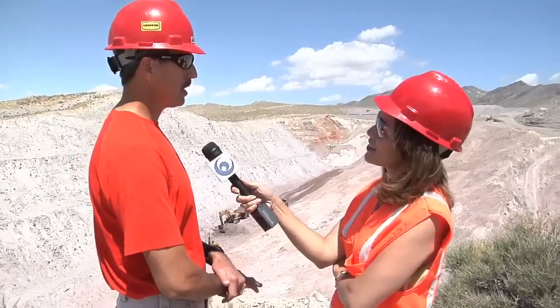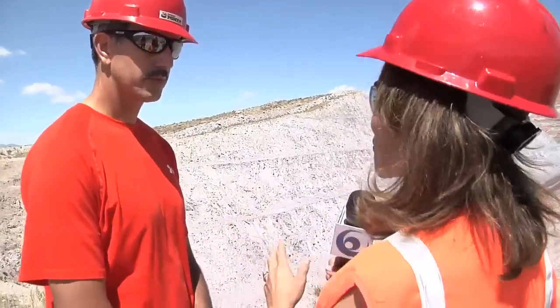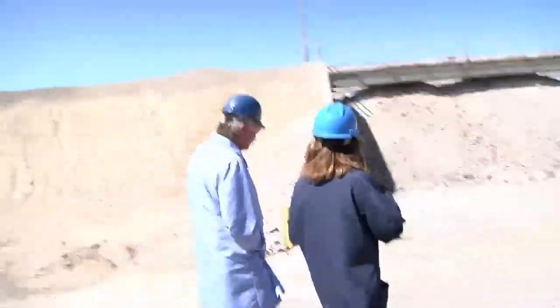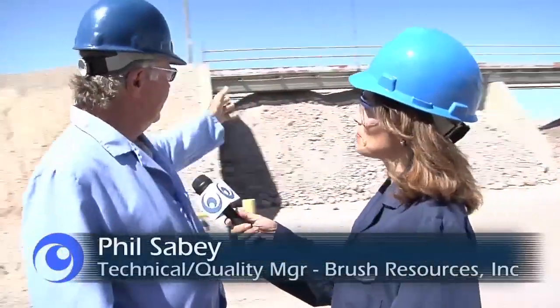No, after the ore material leaves the mine, it is shipped to the processing plant about 50 miles east of here. Oh, great. Well, thank you so much for welcoming us and letting us see your beryllium mine. You're very welcome. So, Phil, we just came from the beryllium mine, and Rob told us that you guys take the ore that they dig up over there. Yes, that's right. The ore is hauled in and put up in these pockets here, and then we crush that ore and mix it with water to start the process.